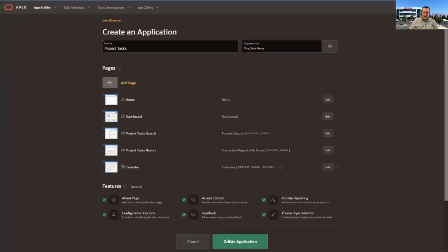The next step, I'm going to click on create application. Now there's a lot of additional intelligence that happens where we're looking at the table data, and this is where we're proposing some application pages on top of that. You can see it will have 5 pages. I can click on edit and tweak individual pages if I want. I'm going to just go with the 5 pages that it's proposing. Under features, I check all, and this will throw the whole kitchen sink in there in terms of Apex capability. So it gives you a good view of everything that Apex can do.